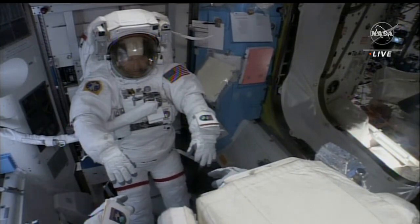Continuing to get some good views of the crew on board the International Space Station as they step through those in-suit light exercise activities.